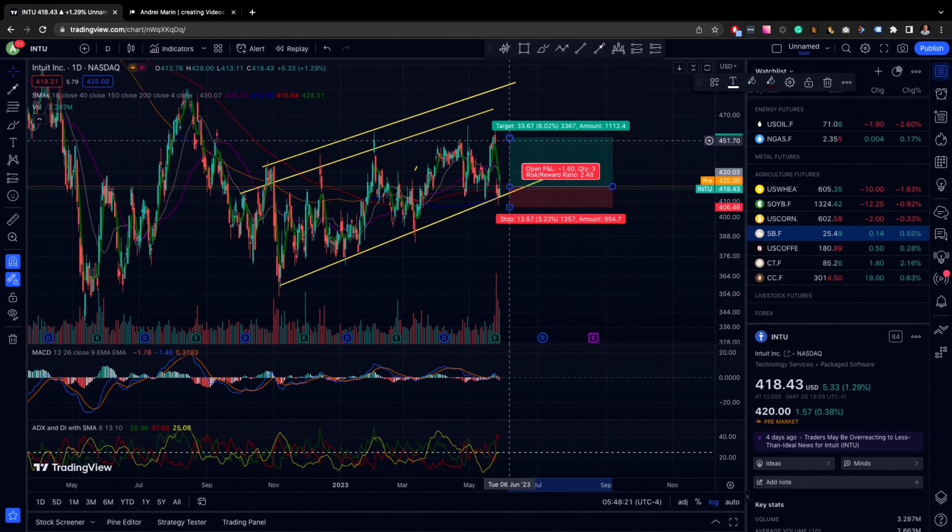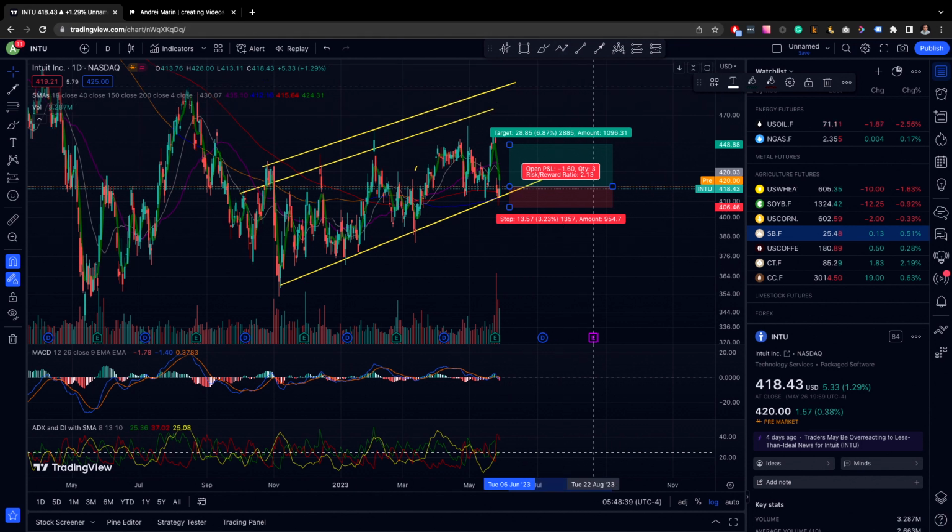And I would actually take profit right under the underside of the candle previous to this massive gap here. I think it might be difficult for us to continue moving after we fill the gap. So this is the setup. It's gonna be a 1 to 2, so it's nothing to write to your mom about, but it's definitely a good enough setup for us to take.